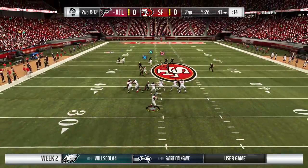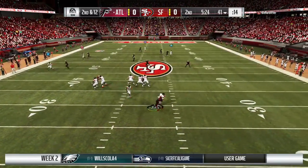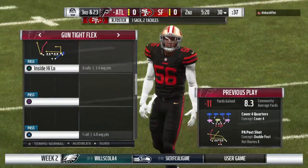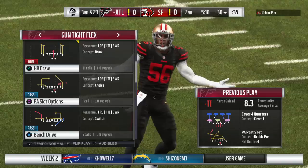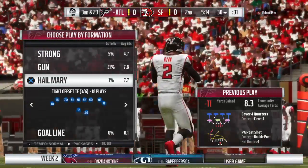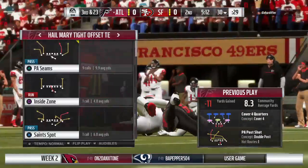On 2nd down, Ryan. And the Niners get there and bring him down. Reuben Foster in there to bury him for a loss of 11. So what's the word I'm looking for here about how this drive just started? Disjointed? I'll go with that one.